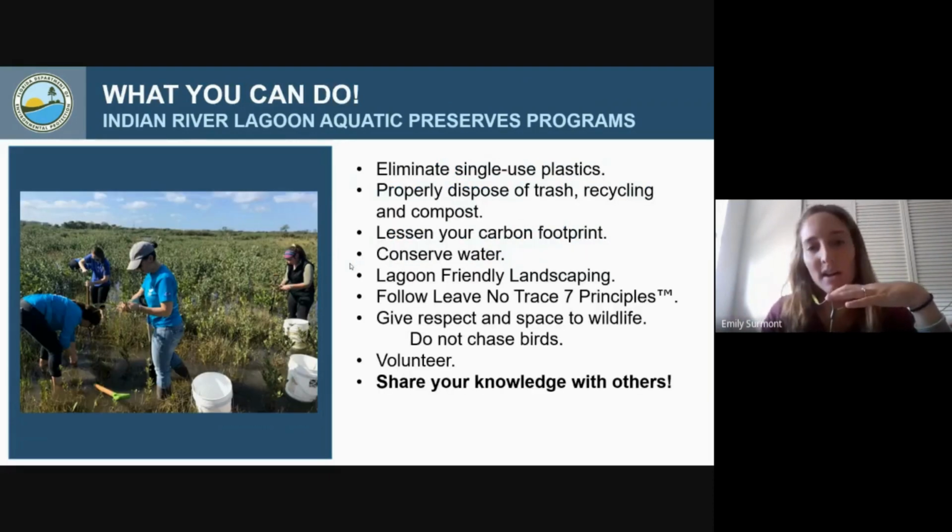We need everyone all over the world to help out by eliminating single-use plastics, properly disposing of trash, lessening your carbon footprint however you can, conserving water, following the leave no trace principles, simple things. So when you think about ways to help the earth in general, most of those things help the Indian River Lagoon as well. The most important thing is to share your knowledge with others, because you all might know more than your neighbors or your parents or your grandparents. So sharing that knowledge of how to be environmentally friendly is really, really important.